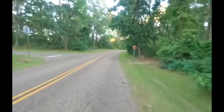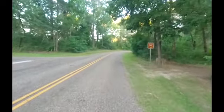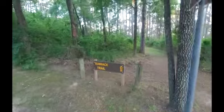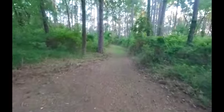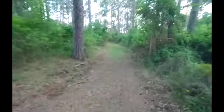Okay guys, on this trail, I'm gonna show y'all the Terrace Trail. And it is here at Atlanta State Park. There's a Terrace Trail. I'm not sure how long it is. So let's just take a look, shall we?